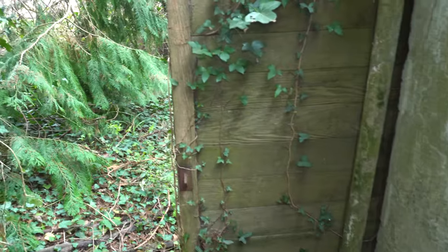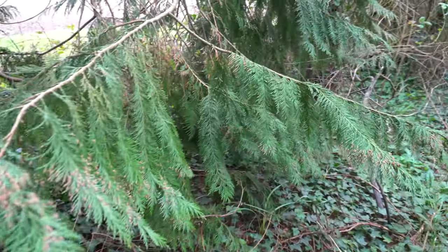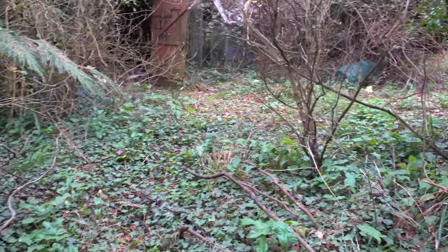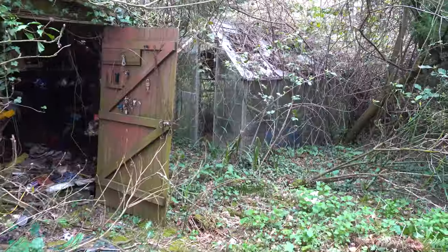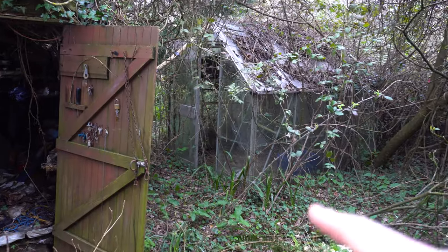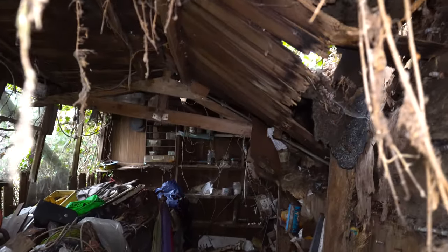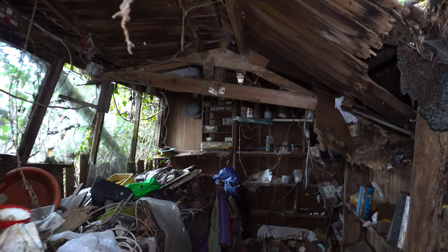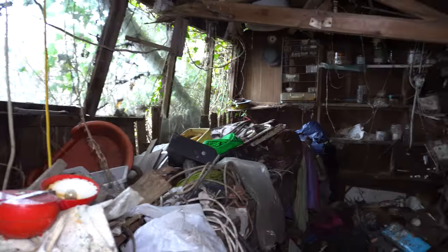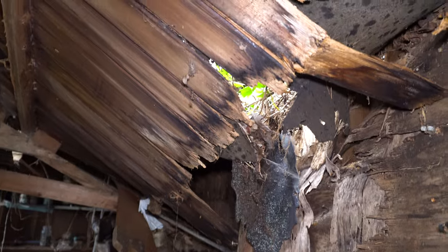Now there does say there's a garage somewhere, but none of us have seen a garage yet. Oh, there's more. We've got a greenhouse just there and another little shed. God, look at the state of the ceiling on here. That does not look good. Gonna be very careful if I venture into this. Yeah, I think I'm just gonna show you from here because that looks ready to collapse. That honestly looks like it's gonna come down.